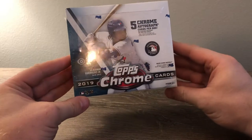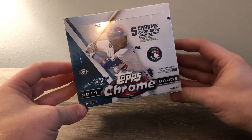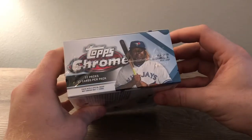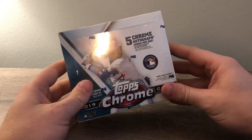Alright guys, we're back with another unboxing video. We got the 2019 Topps Chrome Hobby Box. We got 5 Chrome autograph cards per box. Vlad Guerrero Jr. pictured there on the front. 12 packs, 13 cards per pack. Bought this at the local hobby shop. Let's get into it, see what you think.